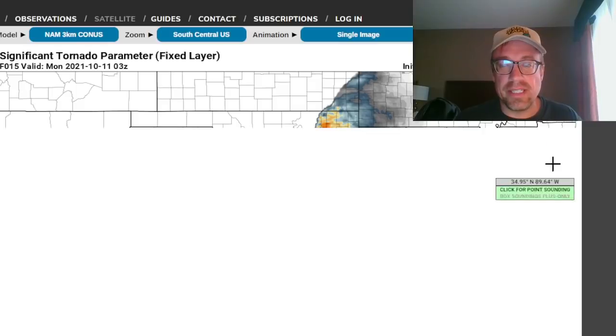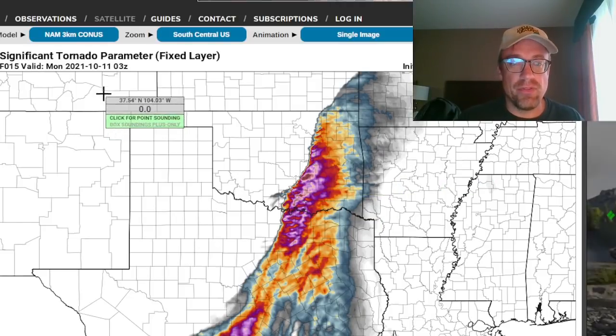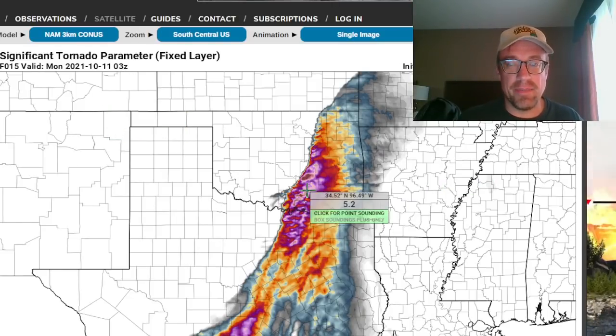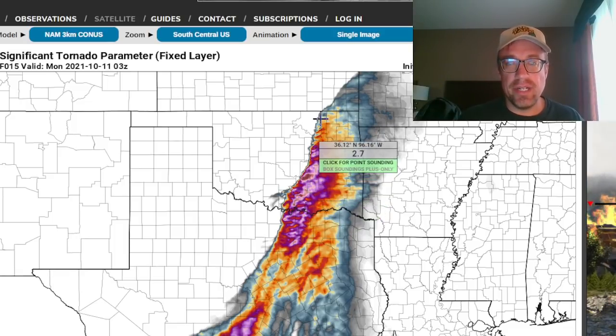Look for fun, we can look at the significant tornado parameter. It ramps up big time overnight tonight, late evening. This is at 10 p.m. So Ardmore up through Ada area, even up toward Tulsa.